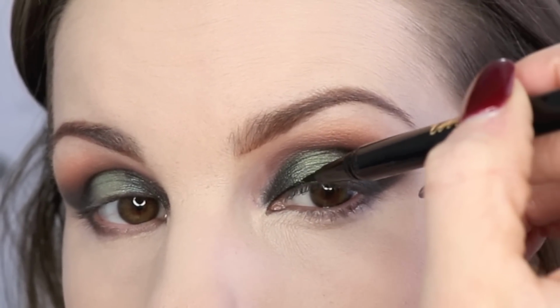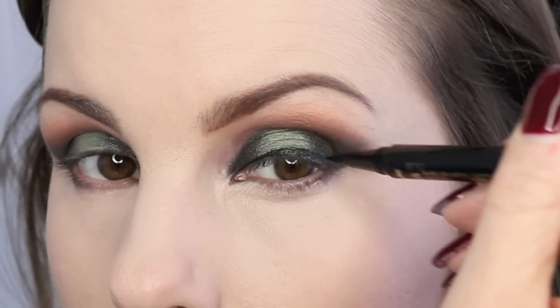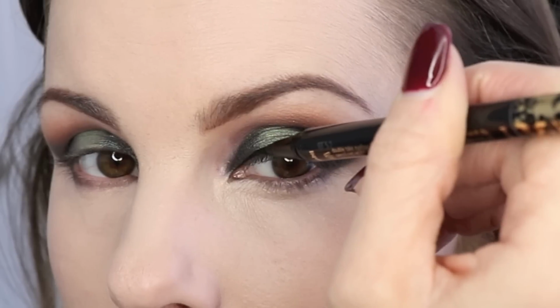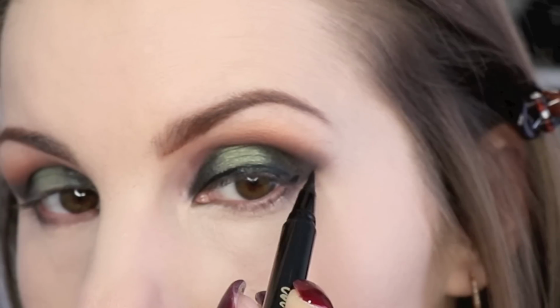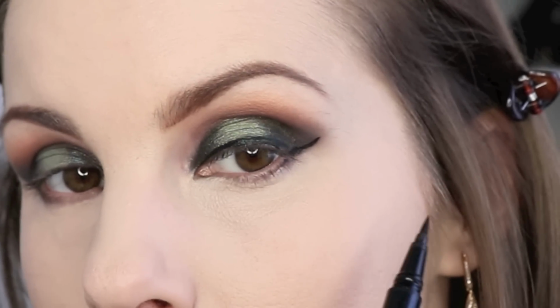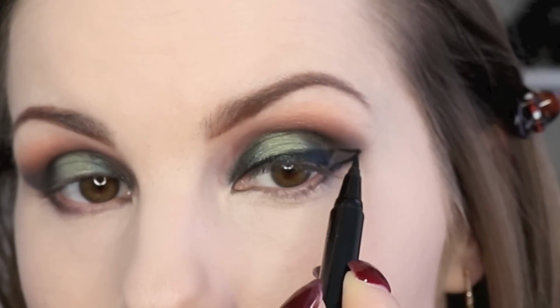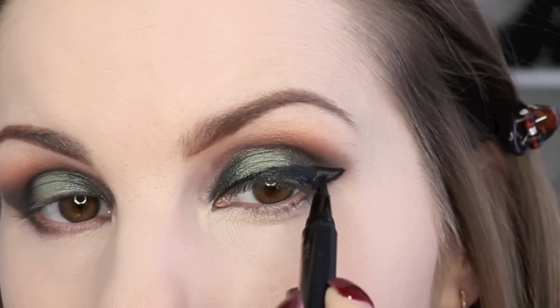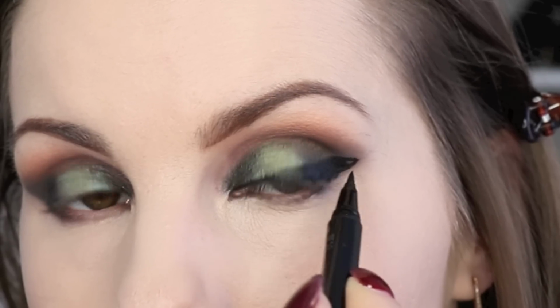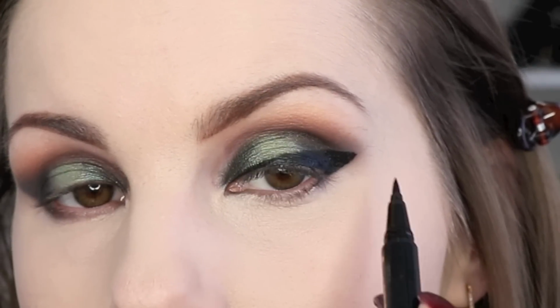Okay, so now I'm just going in with the Tarteist Double Take Liner, and I'm gonna be going in with the felt tip side. And I'm just going to be doing a dramatic winged eyeliner with this look. So you can see with that really crisp edge, it helps you to get a straight line with your liner. I'm just going to take that and draw that back and then just fill in that triangle. And then here I'm just going to taper out the end.